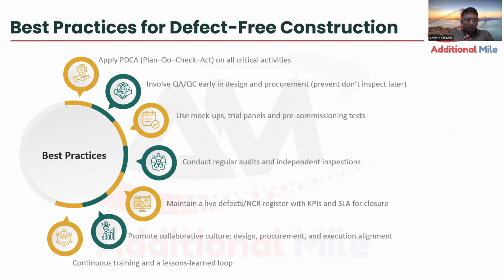Then comes involving QA/QC in early stages, from the design or concept stage of the project till the handover. Because a QA/QC system cannot be implemented once design is over and the contractor is on board, and then you say no, this is not good material, this is not the right material, this is not the right process. You cannot come and set it at that time. You have to set it during early design stages, where specifications are drafted and written.